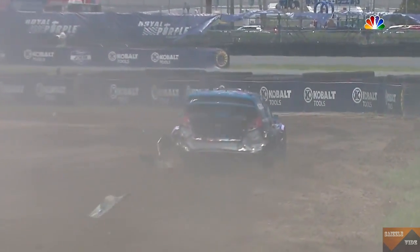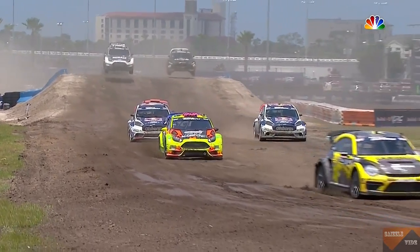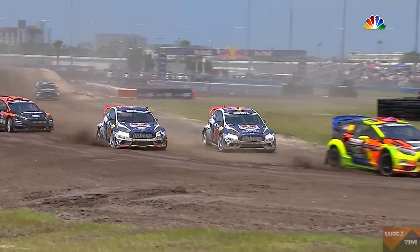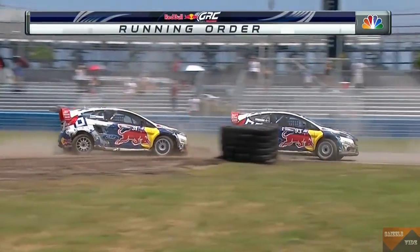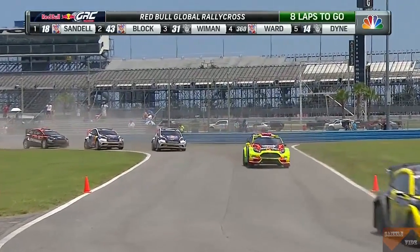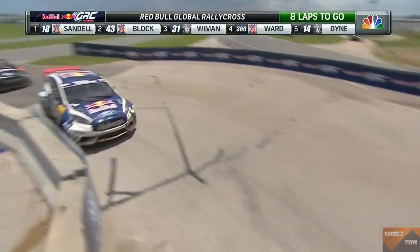I have never seen drama like that in the first few corners ever. Faust leads from Dine, from then the two Olsberg cars. Unbelievable. What an unreal battle for position on the first lap. They knew that the start was everything. They wanted to lead, but they couldn't figure it out between the two of them.